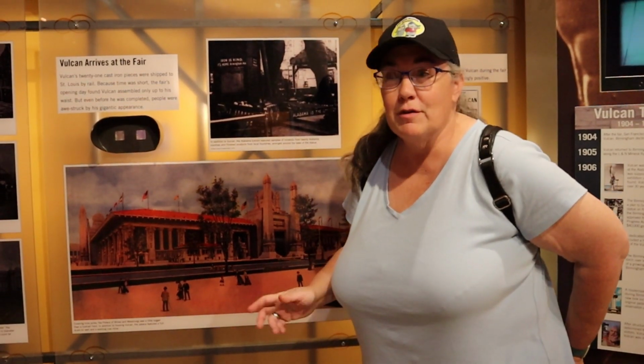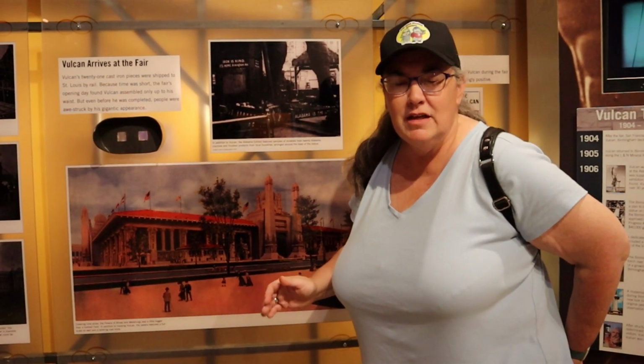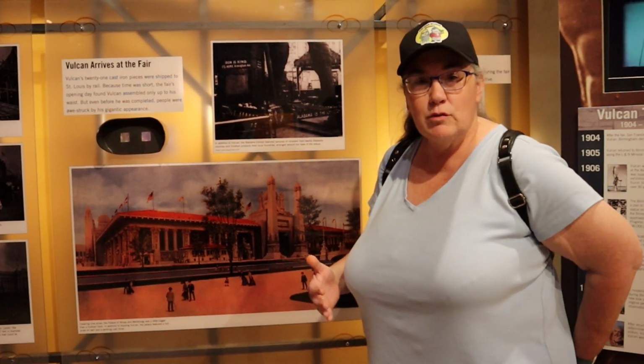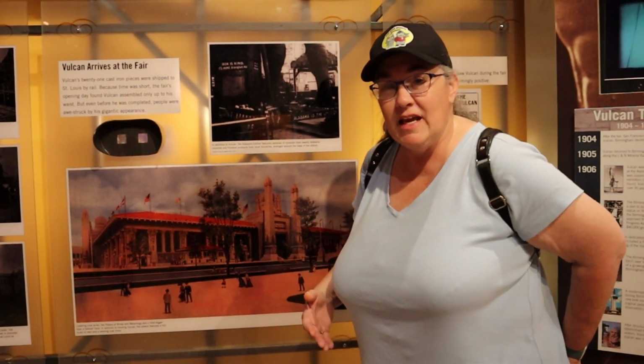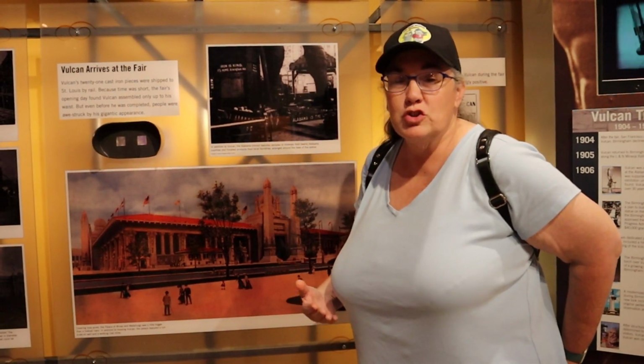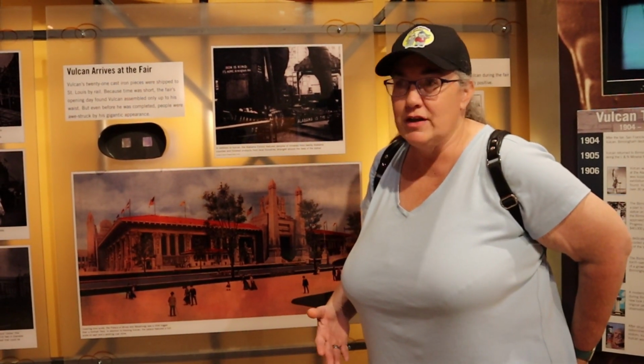So here's an actual picture of the building that the statue would have been in. It was a little bit bigger than a football field. And the funny story is, because they were so short on time on opening day, he was only built up to his waist. But even then, people were so in awe of the statue that it was crazy.